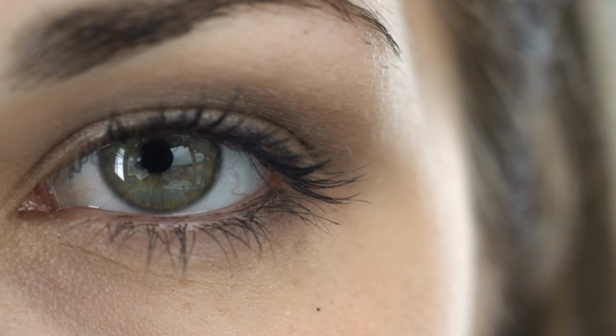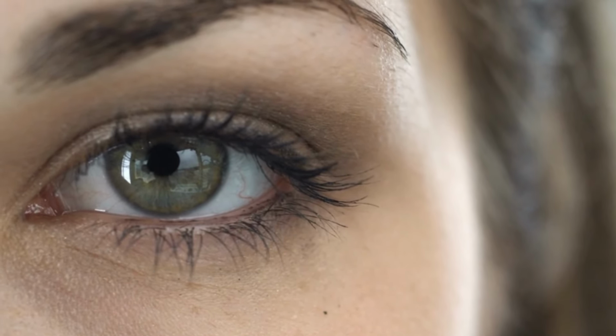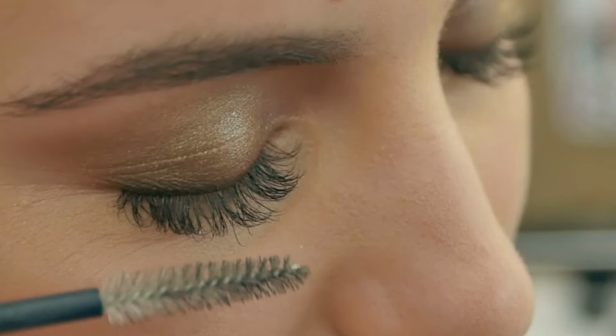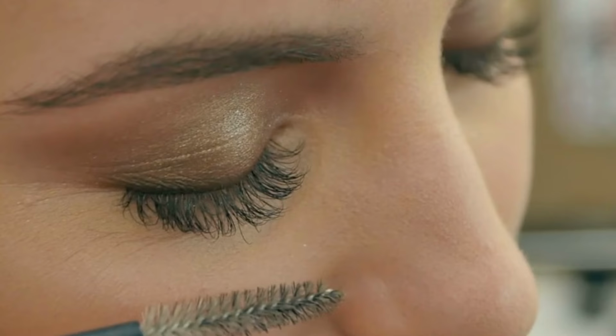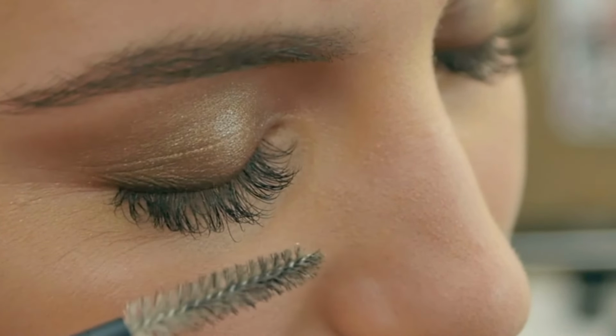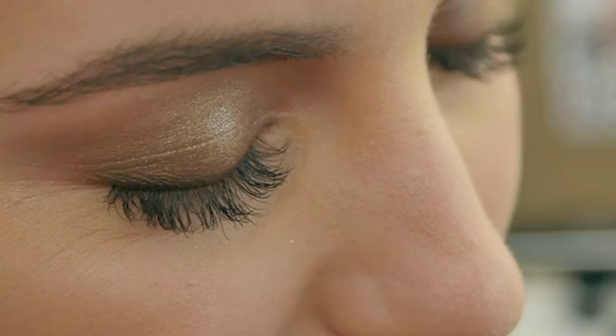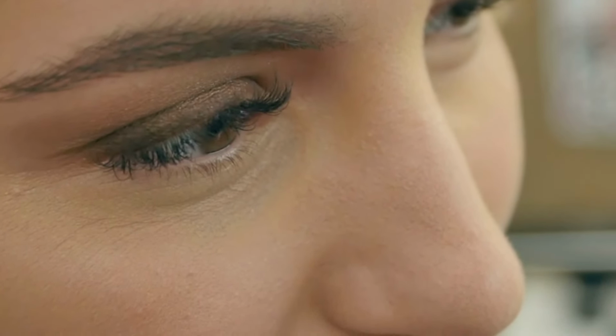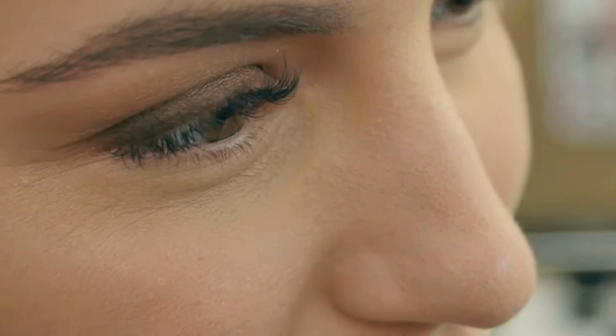To apply castor oil for lash and brow growth, start by ensuring your face is clean and makeup-free. Using a clean mascara wand or a cotton swab, carefully apply a small amount of castor oil to your lashes and eyebrows, coating them evenly from root to tip. Be gentle to avoid getting the oil into your eyes. Allow the castor oil to absorb overnight for maximum benefit.